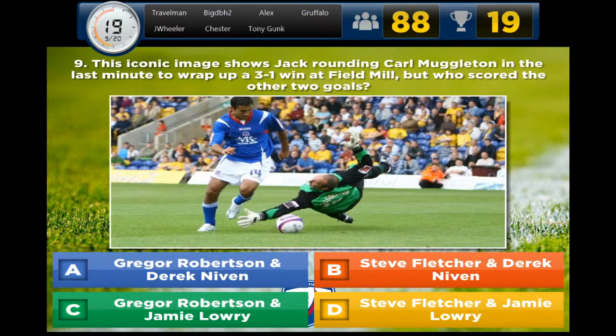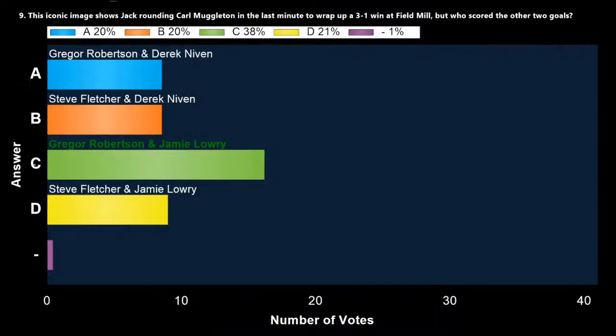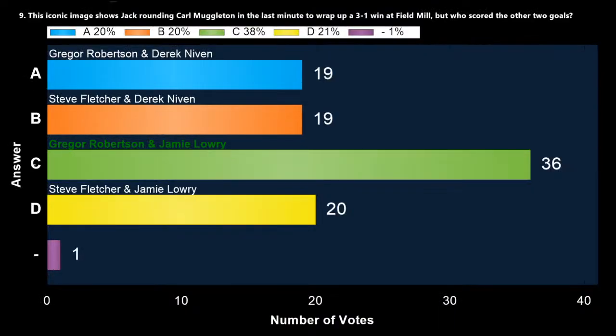And half the time has now gone. Ten seconds left. Quickly get your answer in. And the answer is Gregor Robertson and Jamie Lowry. That's C. How many people put C? Yep, most popular answer. 36 if you're getting that right.